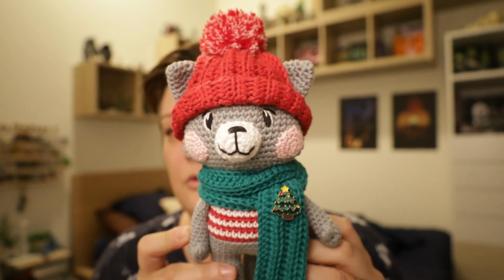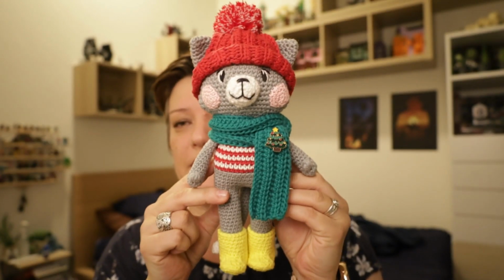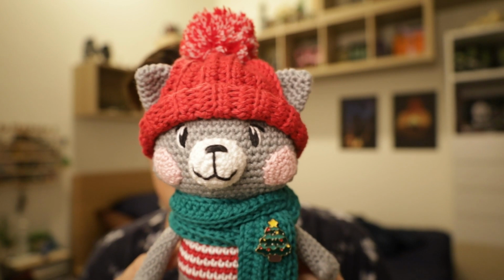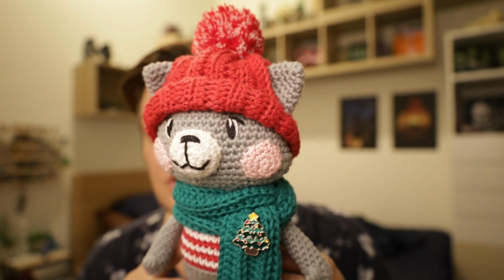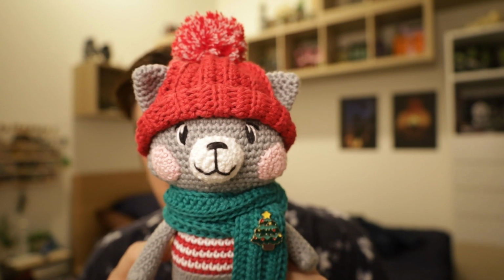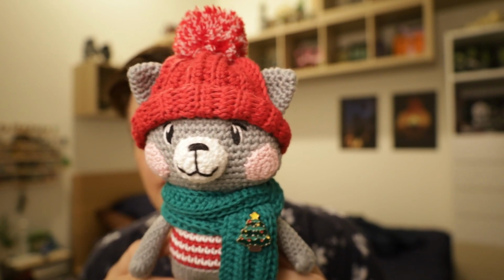This, you guys, I cannot believe is a free pattern from one of my all-time favorite designers. So I will definitely be making that little frog, and I definitely want to make the puppy as well.